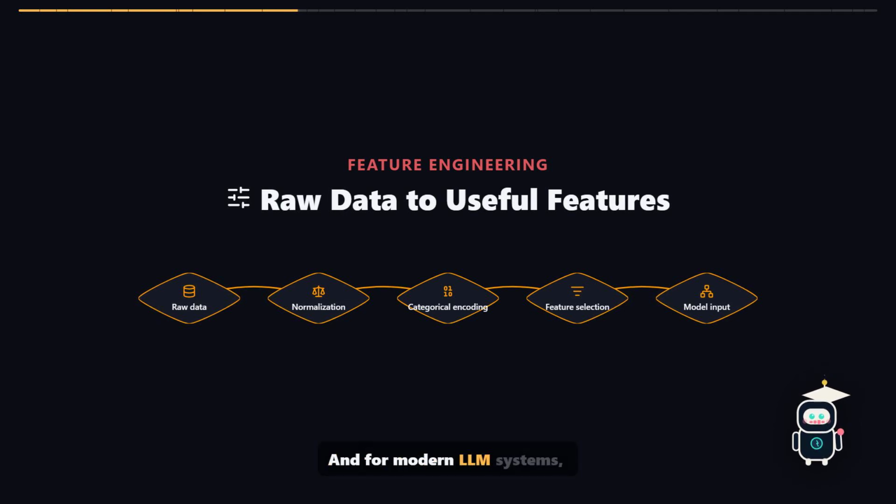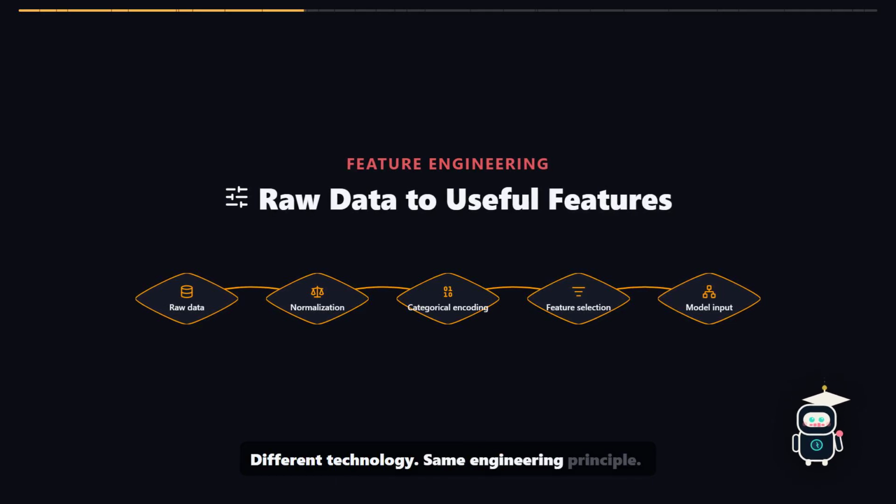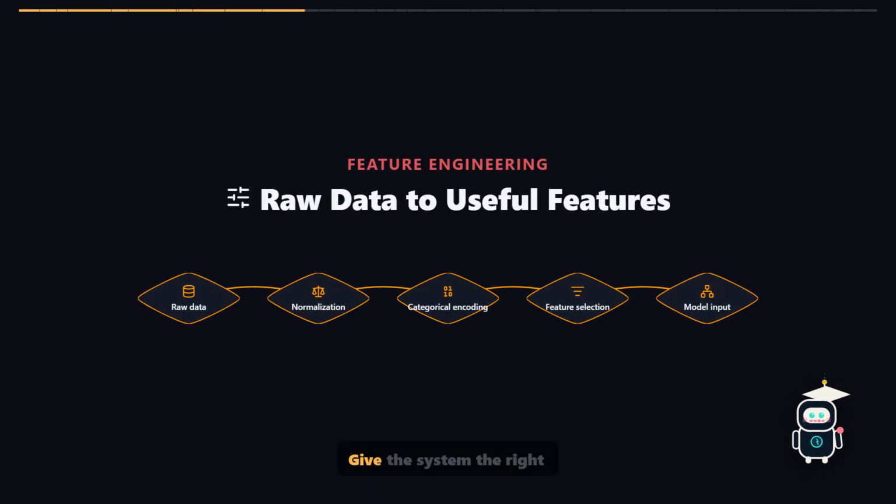And for modern LLM systems, the equivalent question becomes, what context should the model receive to make a good decision? Different technology, same engineering principle. Give the system the right information.